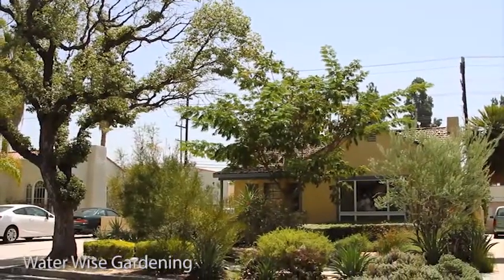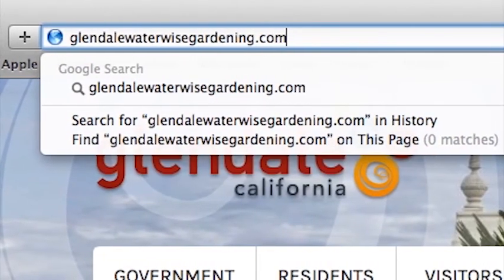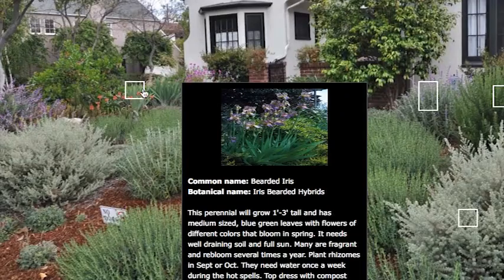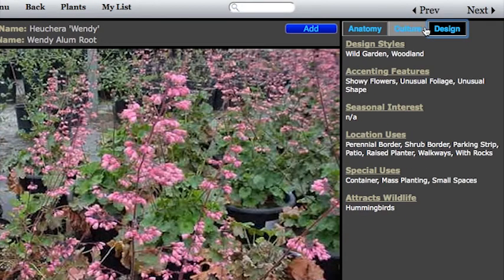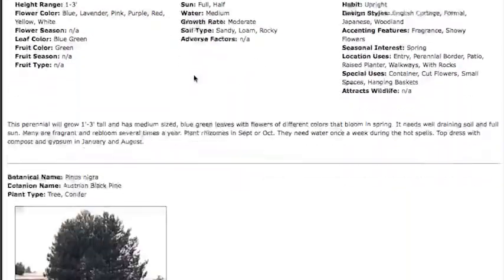Since most Californians use more than 50% of their monthly water for outdoor use, one of the best ways to reduce water consumption is by changing to California-friendly, drought-tolerant landscaping. GWP offers an excellent online resource of information and examples at GlendaleWaterWiseGardening.com. This site features garden photo tours, information of different types of plants, and extensive information on designing, installing, and maintaining a water-wise garden. And as you find plants that you like, you can add them to a list, which can be printed out and taken to a nursery.